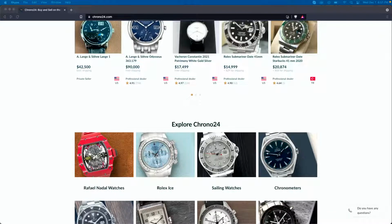And then he got the next one, he was on with the man on the moon Speedmaster.